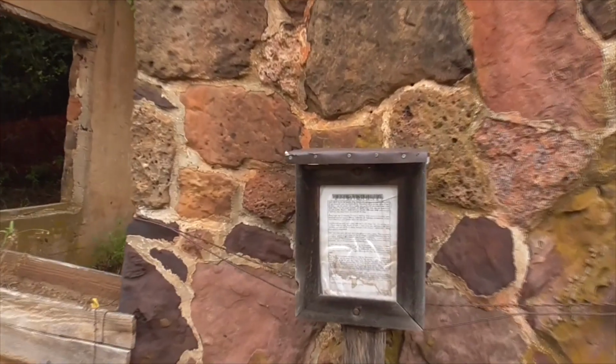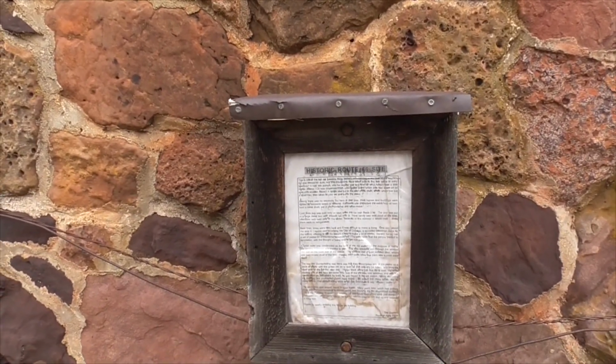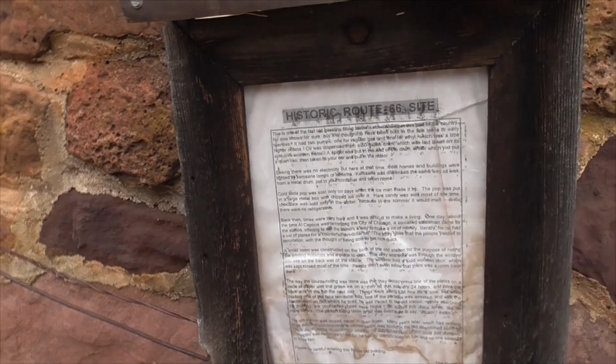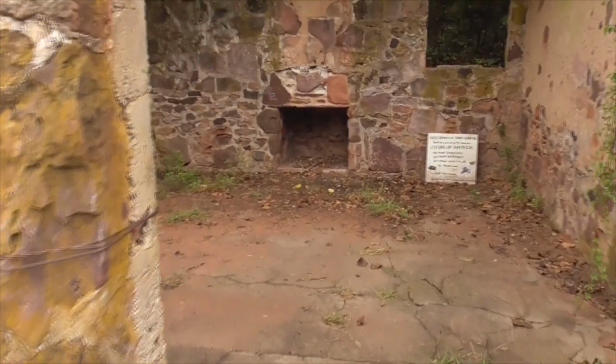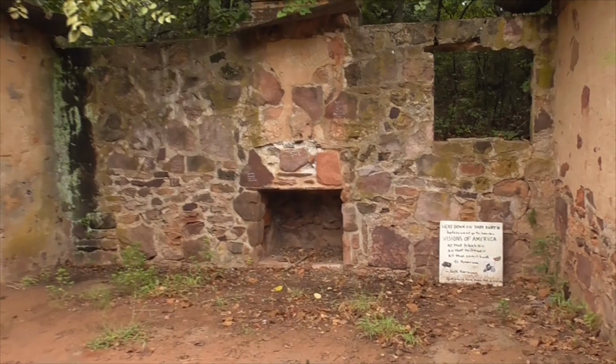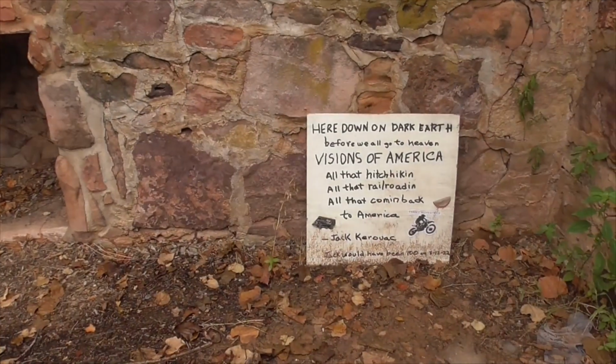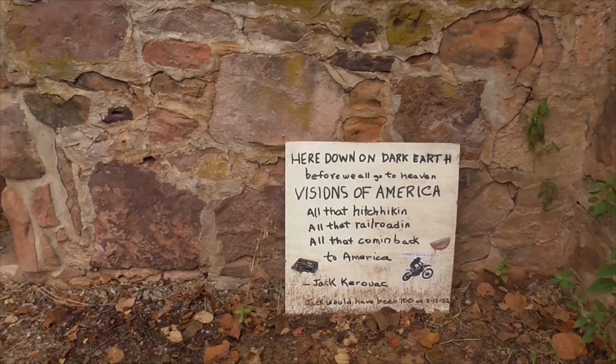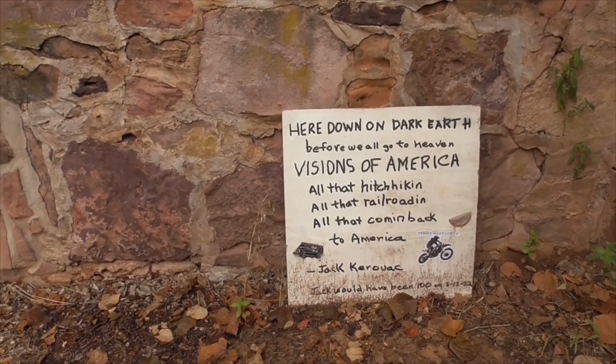Little information for you. Historic Route 66 building. It says here something about Al Capone terrorizing the city of Chicago. It's a little related here, a little one-room place. So later in the 1940s, there's a body found back here. All these spider webs. But the murder victim has never been identified. How about that? Even a chimney right here. Here we have a little poem by Jack Kerouac about visions of America, hitchhiking, railroading, and all coming back to America. How about that? There you go.